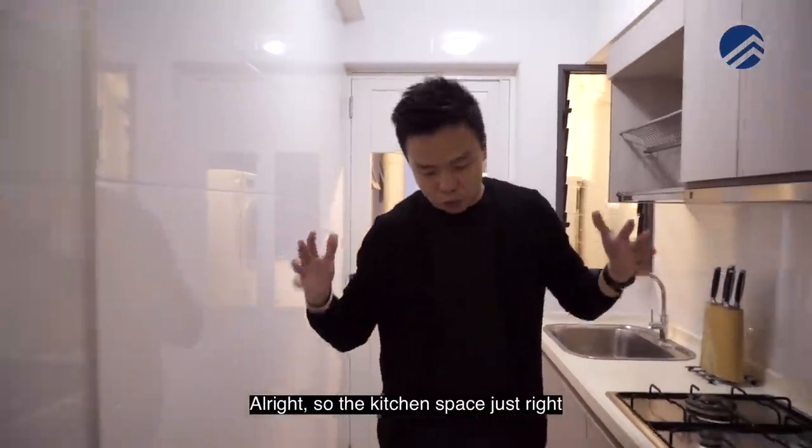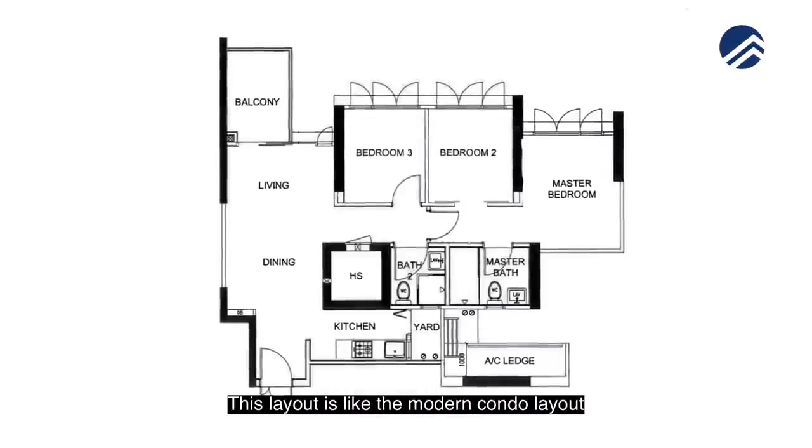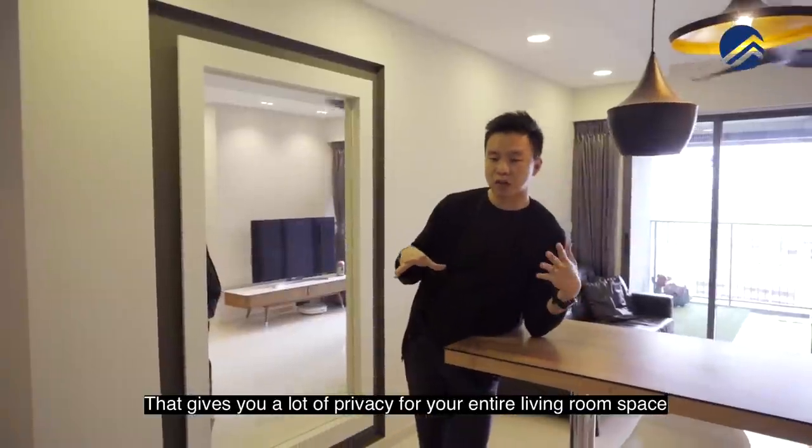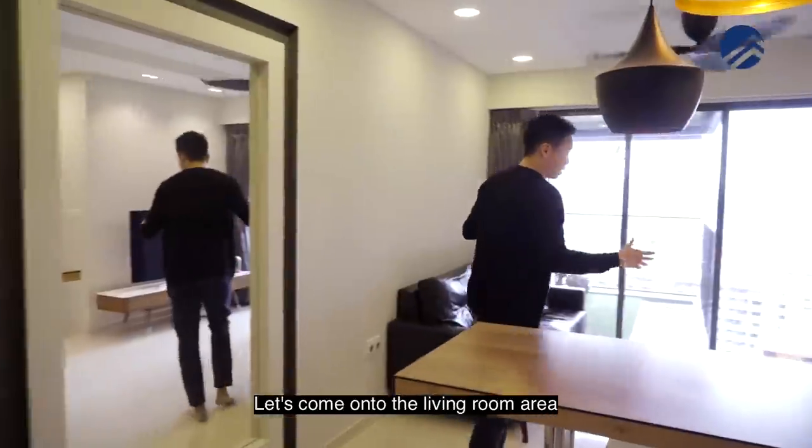Alright, so the kitchen space is rectangular in shape. This layout is like the modern condo layout where the kitchen is tucked on one angle. That gives you a lot of privacy for your entire living room space. Let's come on to the living room area.